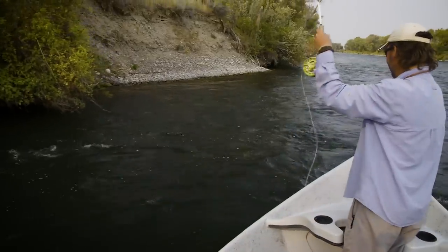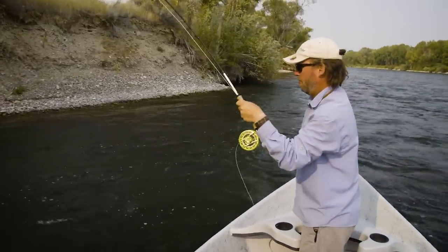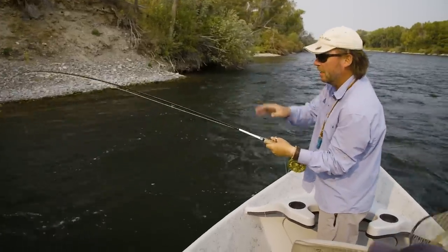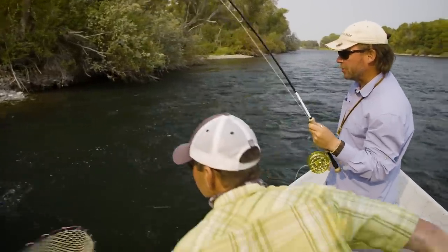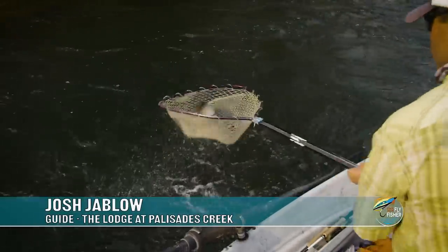All right, take them. That was awesome. Good job, Mark. On cue. Right at the base of the structure, right? Yep. We're always looking for an eat as the current leaves the structure. That's right. That is the structure, is the current leaving the structure, if you know what I'm saying. It's an ambush point. Yes, sir.